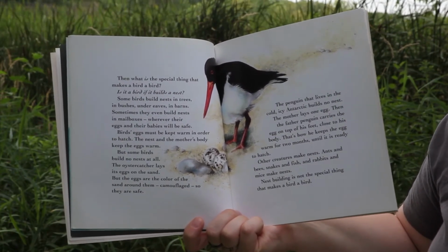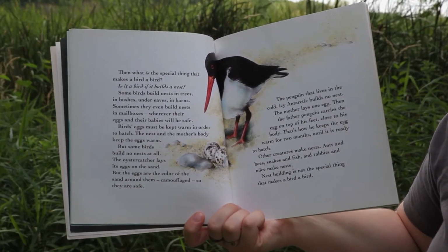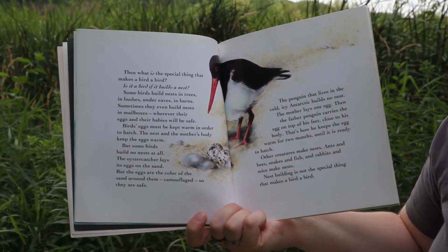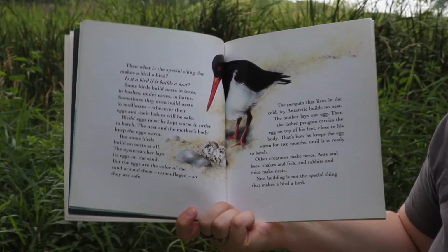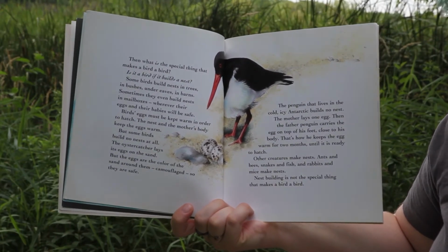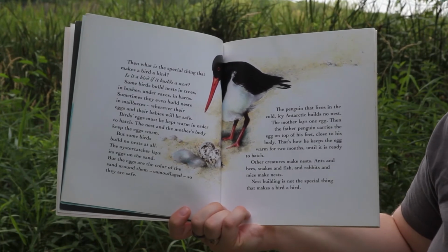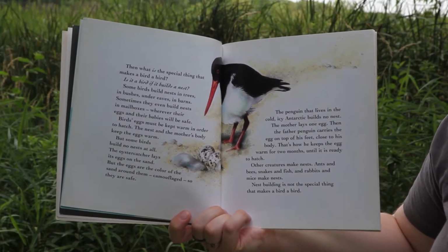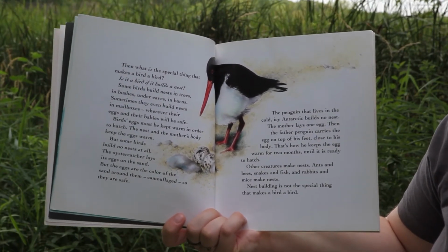But some birds build no nests at all. The oyster catcher lays its eggs on the sand, but the eggs are the color of the sand around them, camouflaged, so they're safe. The penguin that lives in the cold, icy Antarctic builds no nest. The mother lays one egg, then the father penguin carries the egg on top of his feet, close to his body. That's how he keeps the egg warm for 2 months, until it's ready to hatch.